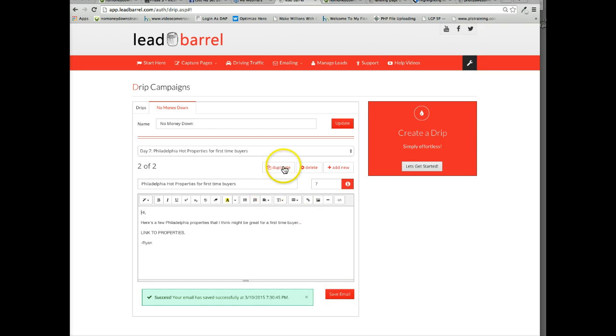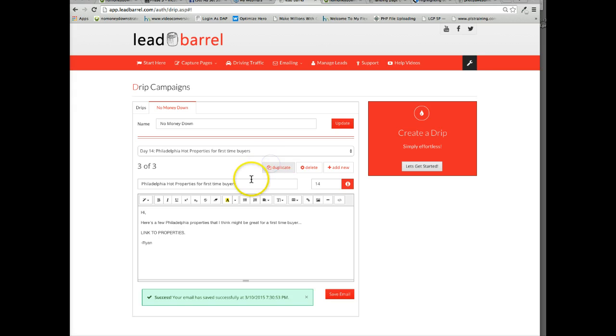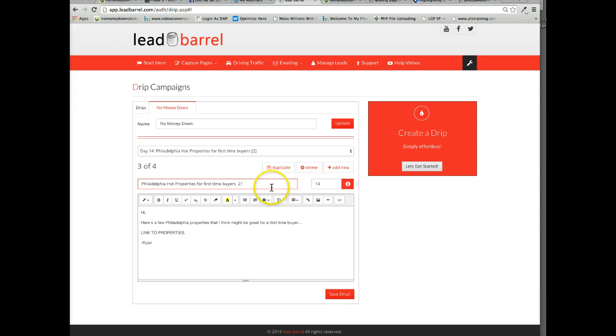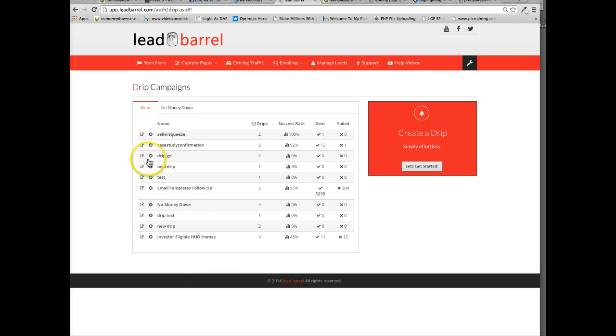You guys are going to like this. Now watch what I do. Duplicate. Okay, I'll get rid of this. Day 14. Save email. Duplicate. Day 21. Save email. And you can see how just doing this, and all these instructions are in the method, can build you an automated sequence that at least gets people looking at properties, seeing your name every week. You build top-of-mind status, and then on day 90 or so, you send an email that says, hey, are you still interested in buying a house? Should I take you off the list? Something of that nature to get more people replying. All right. So that's that.